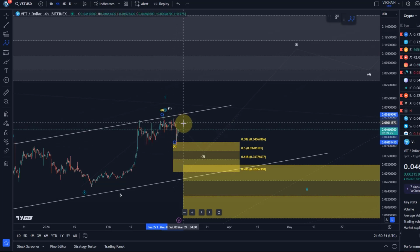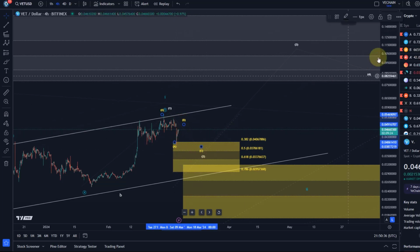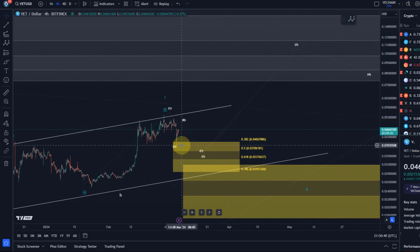The move up looks a bit corrective, so it's extremely likely as well that this is turning into an A, B, C. That's what I'm following for Bitcoin as well. But essentially, we'll see. That support area was communicated. The market reacted to it.